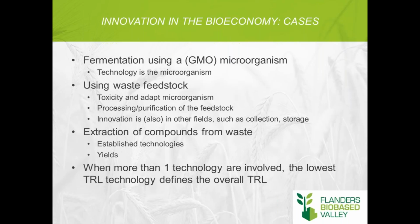TRL is about technology, and you would expect a high TRL level, but in the end you're using a waste feedstock which can pose some problems on your process when you're running a longer time. The process can go through TRL levels faster than when you are developing, for instance, a microorganism. So TRL is not about the time that you are in a certain phase. That's really about the technology development. And when more than one technology is involved in an integrated process, then the lowest TRL technology defines the overall TRL.